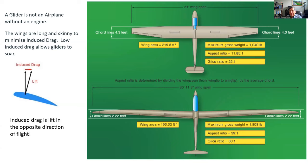So the higher our angle of attack, which we'll talk about later, the more induced drag an airplane or a glider has. The glider at the top, you can see, has kind of short, fat wings, and the higher performance glider has long, skinny wings. So making the wings skinny like that lowers the induced drag and increases the glide ratio. You can see here, this one with the fat wings has a glide ratio of 22, whereas the high performance glider can do 60. And that is the number of feet or meters or whatever you want to say across the sky versus how many you drop down.